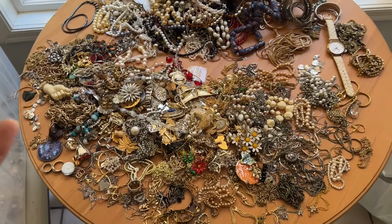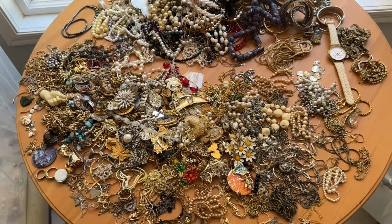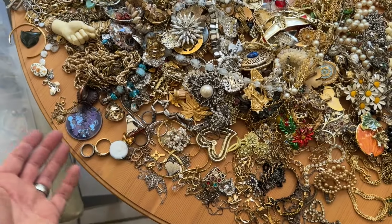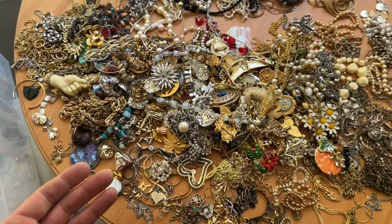If I got 1,000 pieces in here, I would love to get $2 a piece. So $2,000 for this. That may be asking too much. But most of these pieces, folks, could be sold individually for $5. $5 for a necklace, or a nice ring that fits you, is nothing. And so this could be a reseller's lot. This could be somebody who does crafting work.